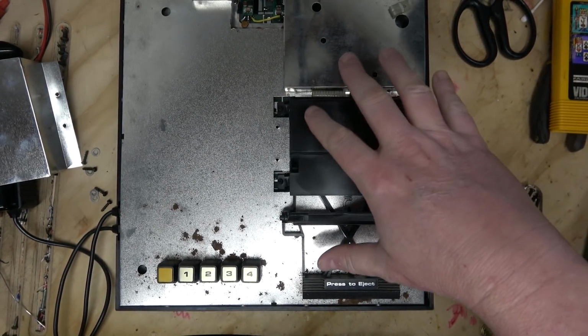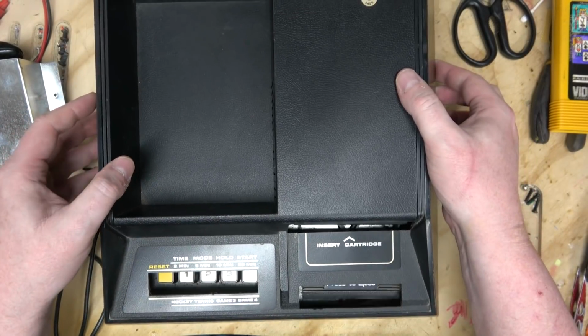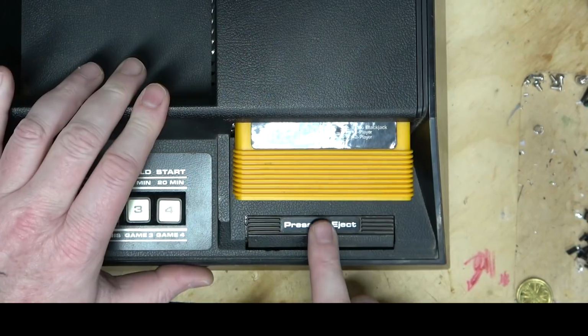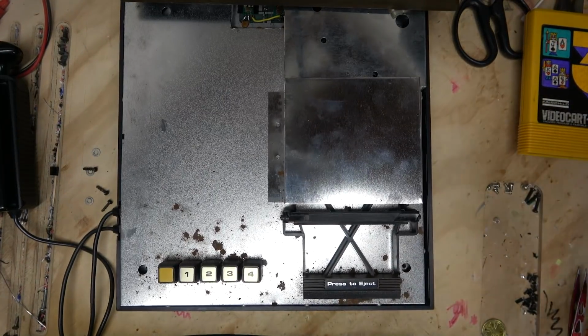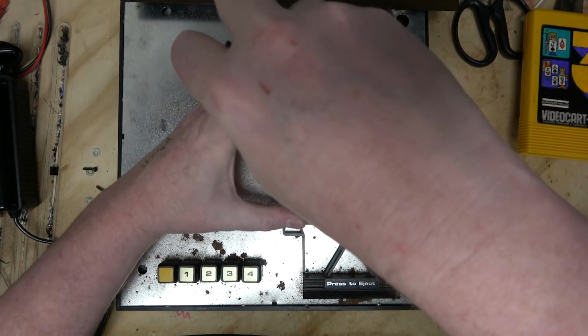I had to actually loosen these screws and move this assembly a little bit forward because the eject lever was hitting the case. But now it should work. Beauty. That's a Bobby win. Oh, man, this thing smells like an old car mixed with like burnt enamel wire.